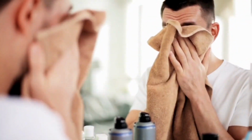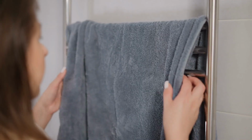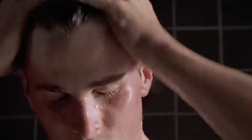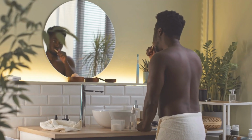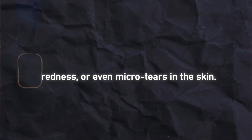After washing your face, be sure to use a soft towel to dry your skin. Pat dry and don't rub. Rubbing with a rough towel can further irritate delicate skin, especially when it is wet. The skin on your face is generally more delicate than the skin on other parts of your body. Rubbing or scrubbing with a towel can be harsh and may lead to irritation, redness, or even micro tears in the skin.